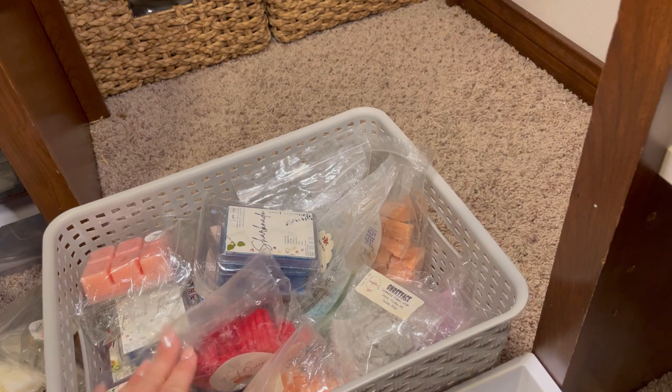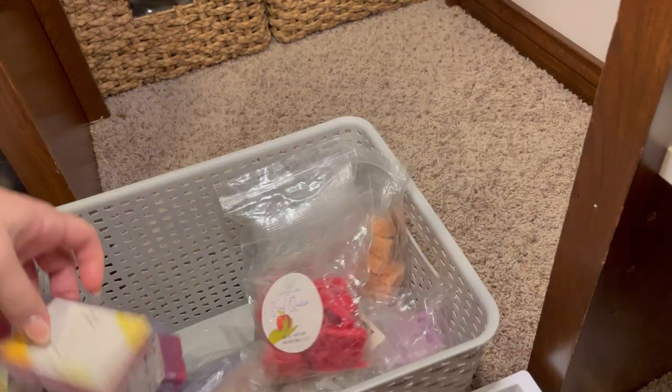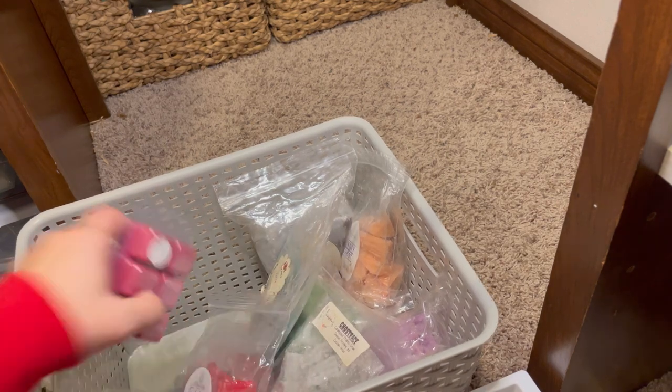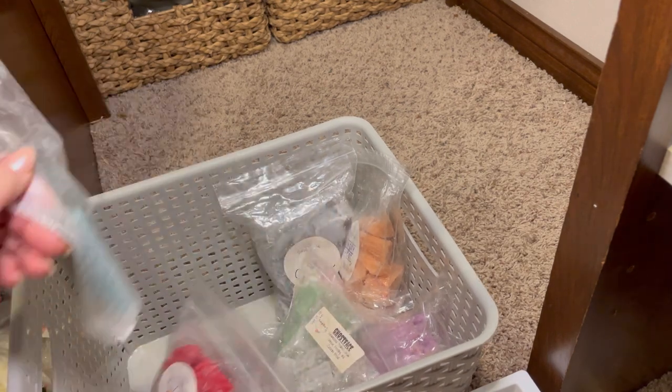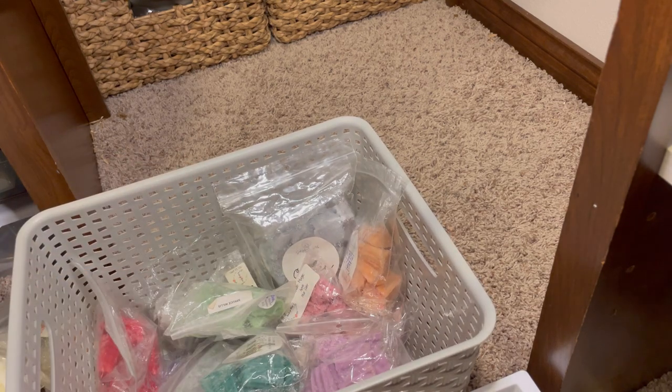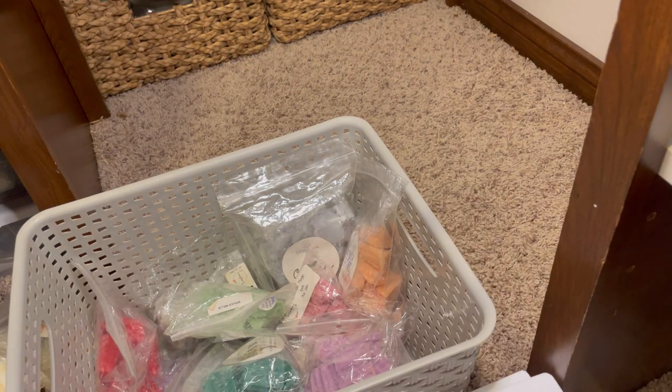I'm going to put the Super Tarts clams in this because they are not the right time to use these. And yeah, okay. So these are going to go here and get put away.